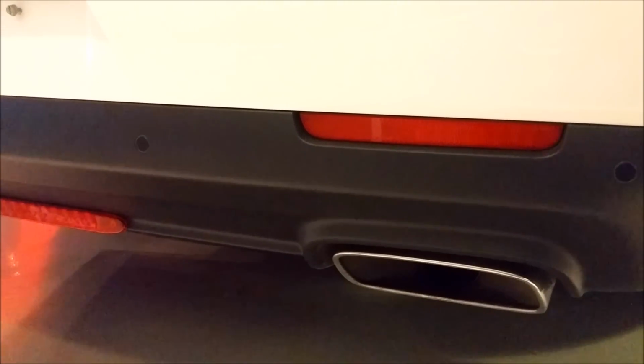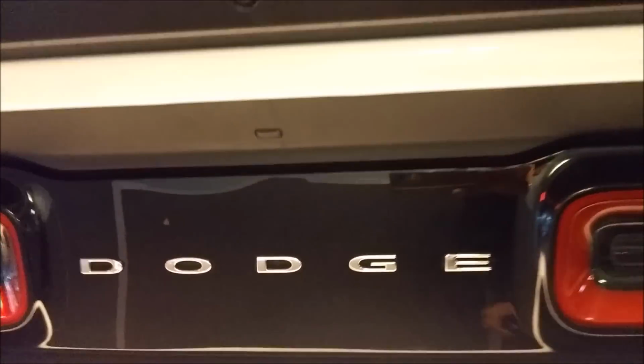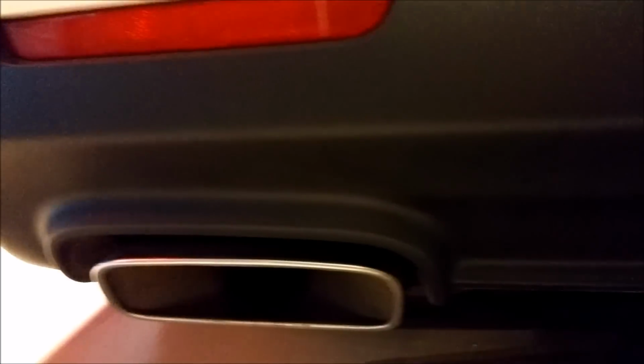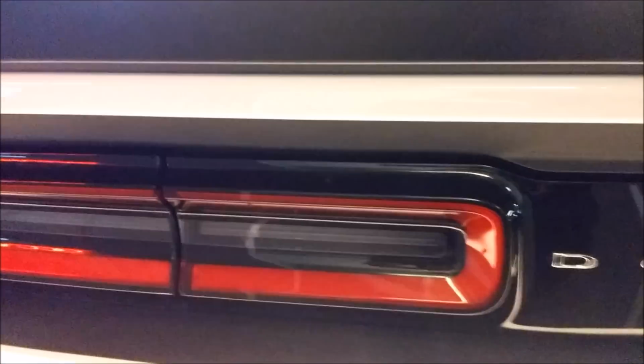This one even got the sunroof. Dual rear exhaust with bright tips. LED tail lamps. Park view, rear backup camera, rear park assist system. This car pretty much has all the options that you need.